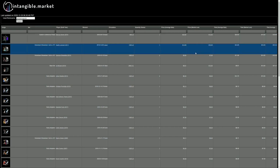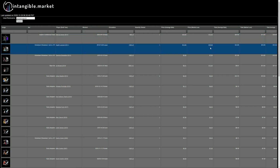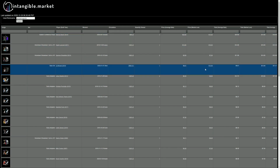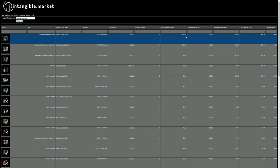Now, what's interesting about this sort of stuff is the market low, because if you're selling on NBA Top Shot, you can only price in discrete dollars. So if I'm going to sell this, I can only sell it at $12, $13, $14. I can't sell it at $13.50. So you can see down this column, these are all the lowest prices these cards have been, because you can only price in actual dollars, whereas all the average stuff is averaged across all the sales that it's averaging across.